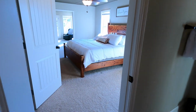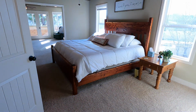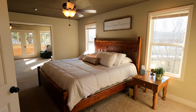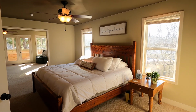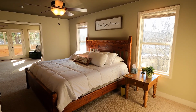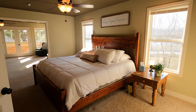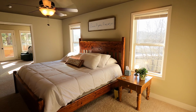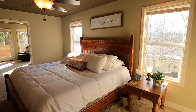The master bedroom is cedar. We picked this up near Huntsville. A lady that had it for sale, her grandpa made it back in the 90s from lumber he milled and then hand built it. A very beautiful bedroom set.